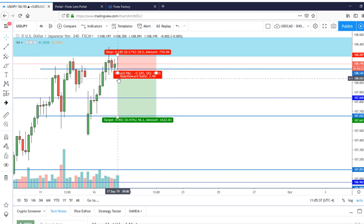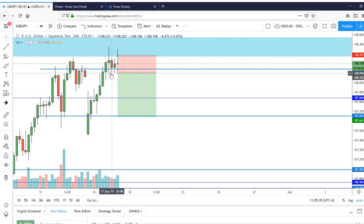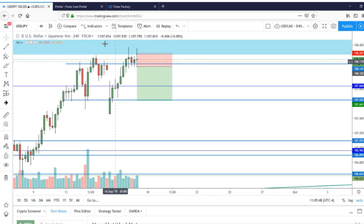So USD/JPY, we're waiting for that closure. As you can see, we had a bunch of wicks below 108.140, but not a closure, and that's what we want. We're printing a bunch of hammers. Looks like we might stall here and go lower.